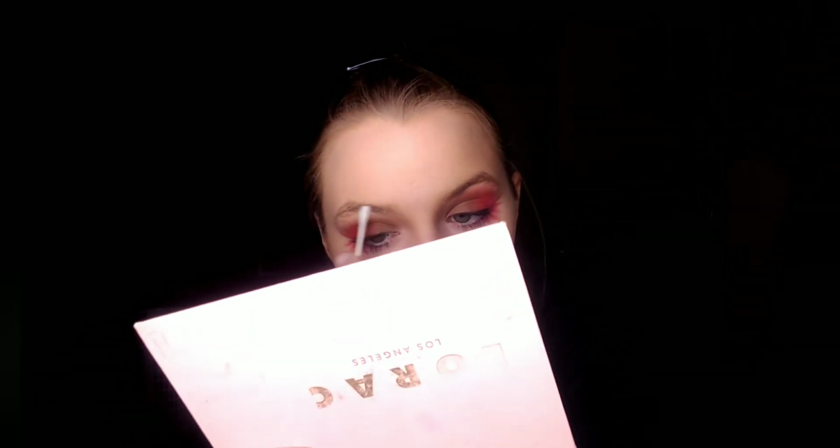Then I'm going to grab this other one and do it again on the other side. Okay. Now that I removed all that off my eyebrows, they do look a little bit better. But I am still going to fill them in. They're saying that when you fill them in and you don't remove the foundation, it can look kind of weird and it can become clumpy. And I was like, yeah, I can see that.